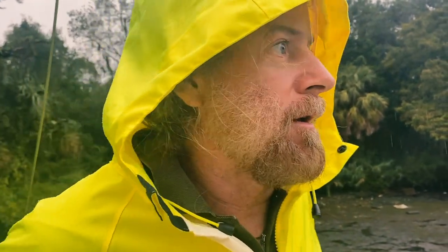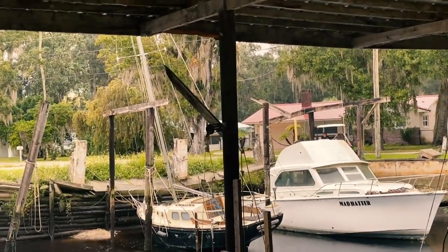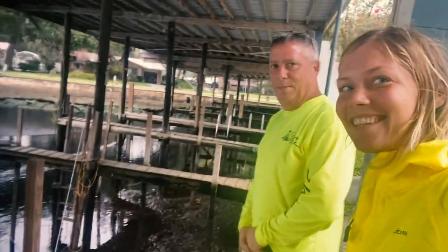Check the progress of the storm. Everyone's thinking about flooding, but now we're looking at freaking no water. All the boats are sitting on the bottom. Alberg is sitting on the bottom and leaning heavily. Holy smokes! Where'd all the water go? Better fill it back up.